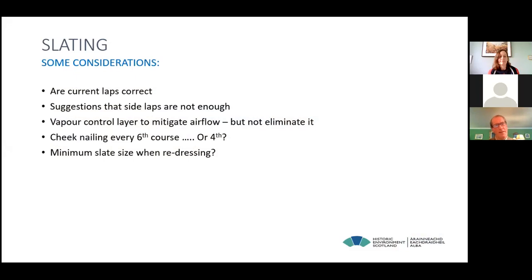Slating is definitely under some form of review, or certainly checking, and are the current laps correct for the amount of water that we're talking about? If we take the premise that some parts of Scotland are getting 40% more water than after 1945, are we configuring our roofs properly? And that's a matter for discussion with your roofer.